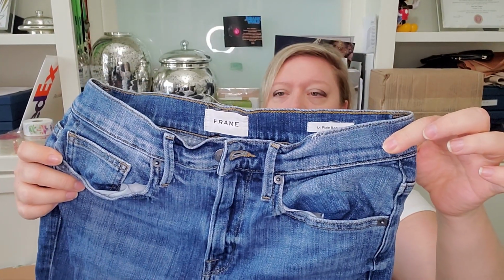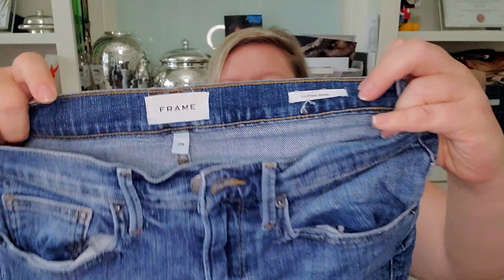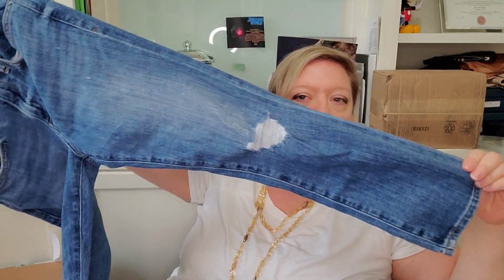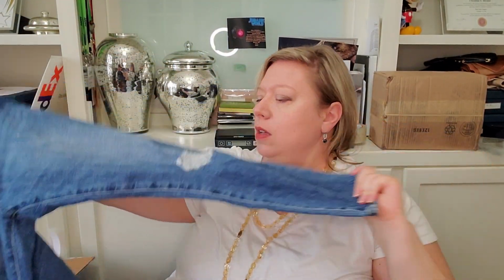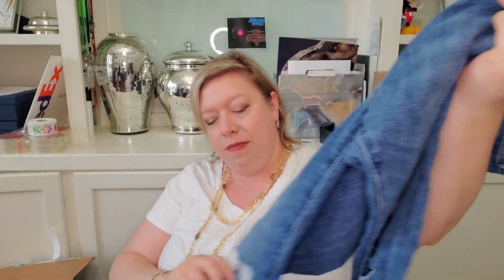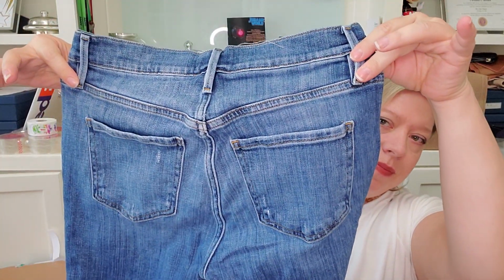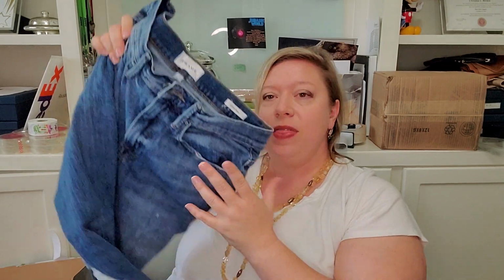Okay. Ooh, this is good. We've got a pair of Frame jeans. Let's hope they're in good shape. These are the Pixie Bow in a size 25. Okay, giving it the once over. We have a distressed knee on both sides, so I think that means it should be there. And then here's the back. So I'm happy with these for sure.